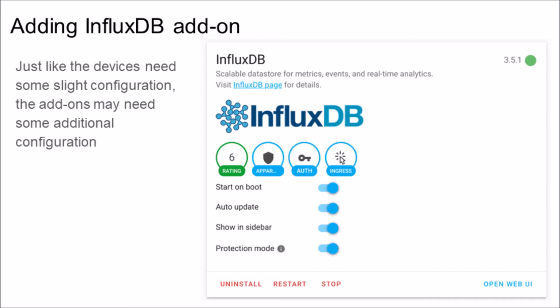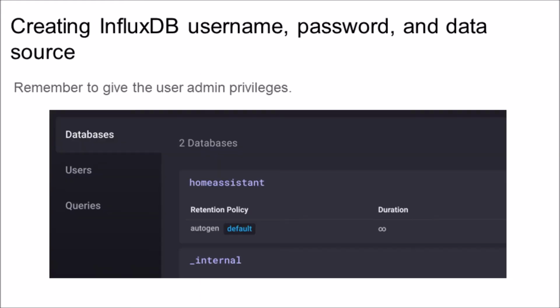After restarting the database and giving it a little bit more time, it starts to work on my Raspberry Pi user interface. There isn't any data in it yet, and I have to create a database called Home Assistant and a username called Home Assistant. I used my Home Assistant software password for this user. So where InfluxDB is communicating with the Home Assistant software, I keep the username and password consistent so that there's no conflict. And now InfluxDB is installed.